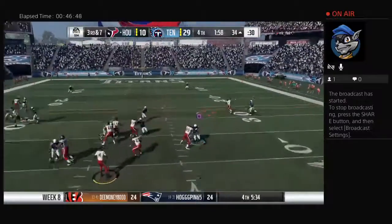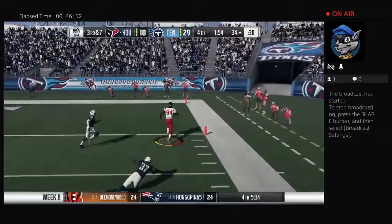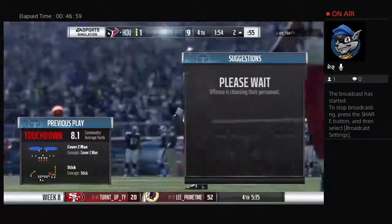To throw on third down. Watson. And a quick throw here. That's complete. Touchdown, Houston. I'm not sure win-win is the proper term here, but it certainly felt like it.